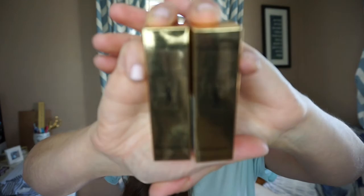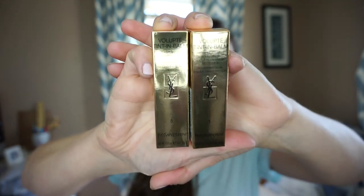I also got these YSL, I don't even know what these really are called. They're Tint-in-Balm. And this is what they look like. I don't know if you'll see them with the light behind. But I got them in number 1, Dream Me Nude, and number 5, Dare Me Nude. And these are ones I'm actually going to go try again today. I have to go to the mall, so I'm going to try them again at Sephora and make sure that I like them. I definitely think I like this, the number 1.